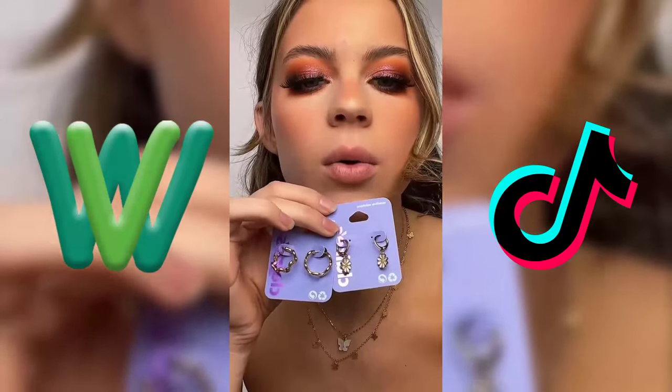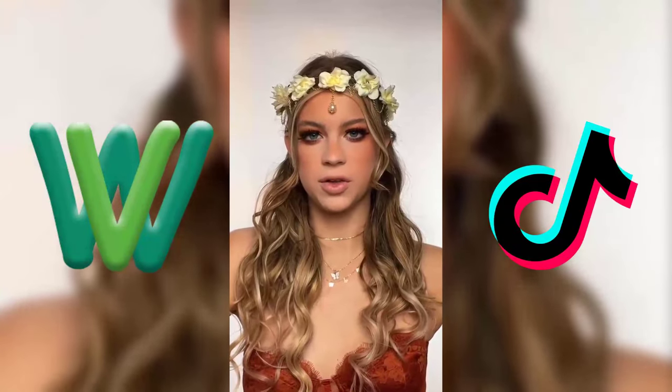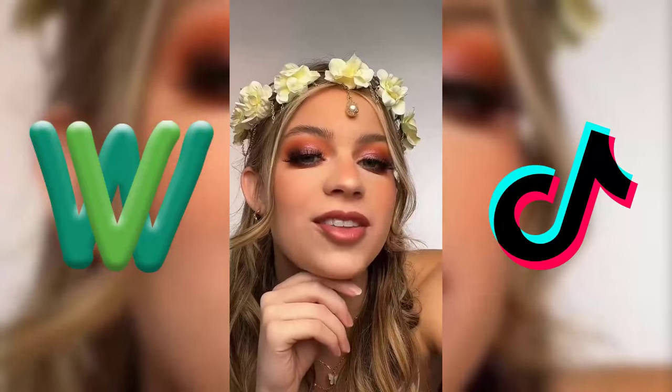I think I want to go with this one. Yes, that matches perfectly. Trying to decide if the flower crown is cute or if it's too much. Also got these sunglasses. And are we surprised that I'm running late? I gotta go. I was supposed to leave 10 minutes ago.